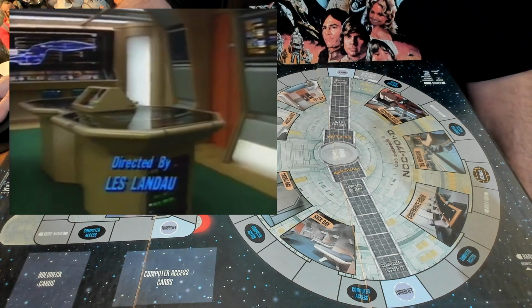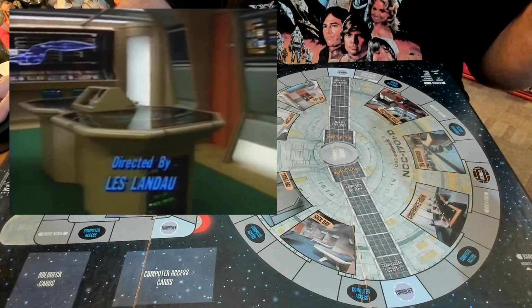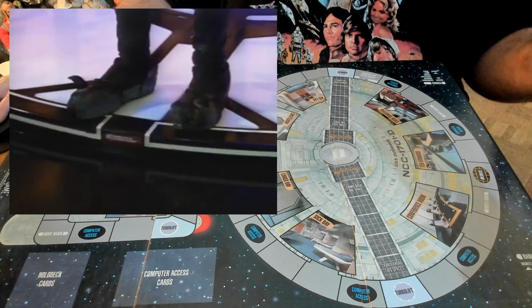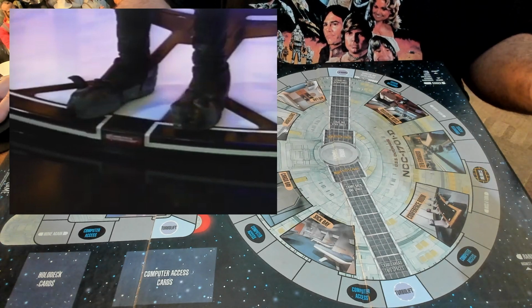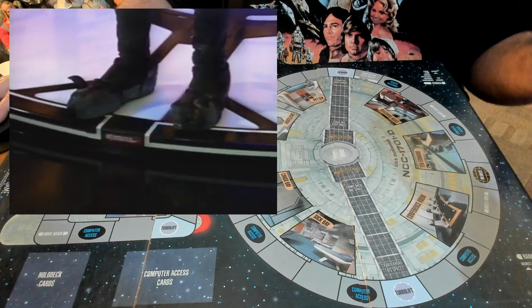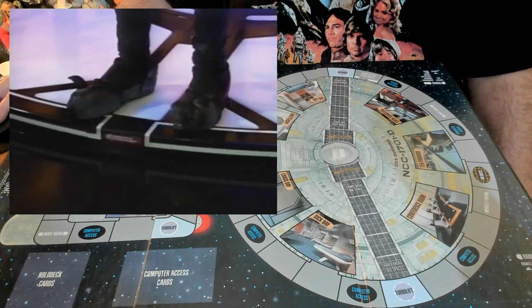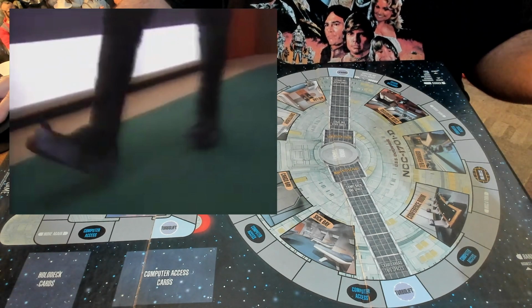And there we get the directed by Les Landau, our final credit. So once that's finished, we get a close-up of the transporter pad, the sound of a transport. You don't actually see it because, well, you know, you got to save money where you can. And then a couple Klingon footsies come into view. Looks like there could be a further delay to those repairs after all. And we see the feet walking through the empty ship.